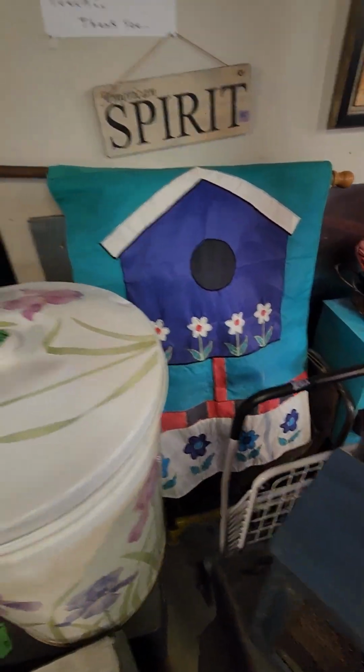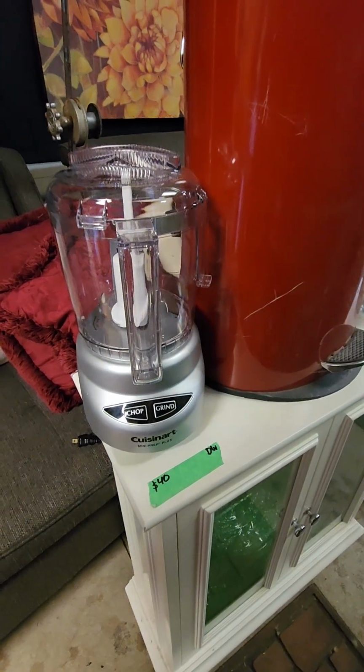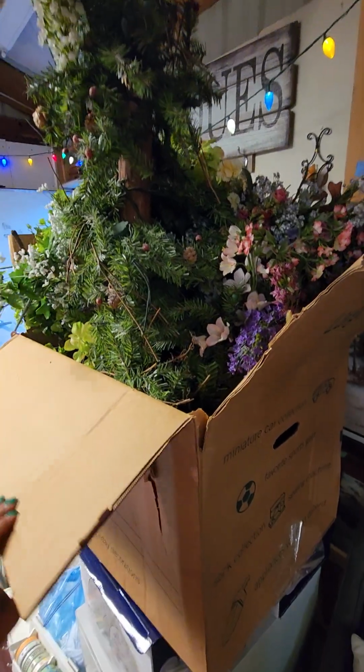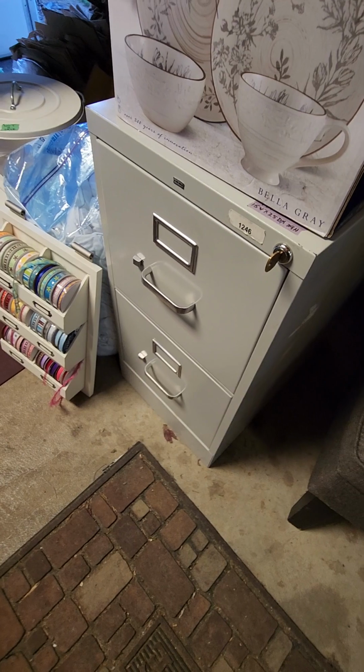A flag, if you like those. A pair of Ashley Furniture side chairs. A mini chop and grind by Cuisinart. Look at, this is full of faux flowers. Like, a ton. I have so much to take out for you. This is two boxes of dishes, and it's not what's pictured. Another little filing cabinet, and this one has a key.